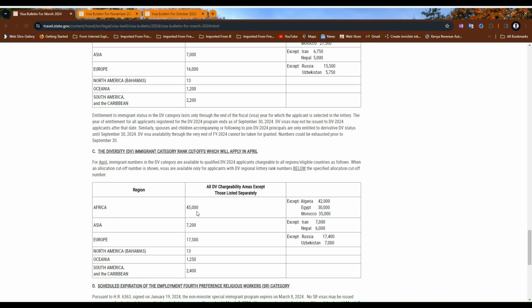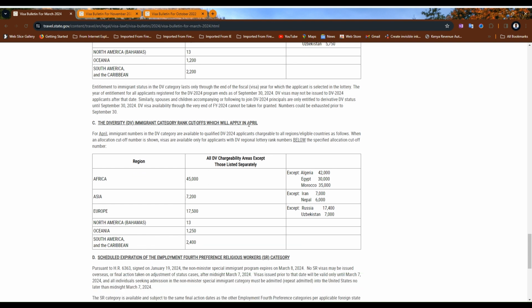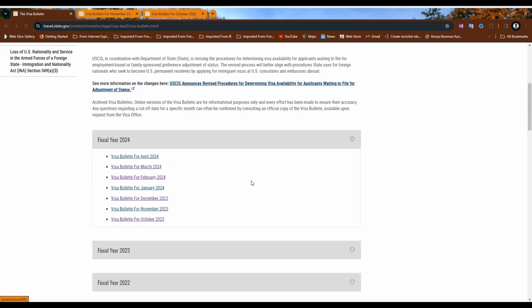So the earlier you submit your DS-260, the earlier it will be processed, and then the earlier you will be scheduled for interviews. And as I have said, there is a way of making inquiries to the KCC, inquiring from them ili uweze kujua if your case has been processed or not. So April, for the next month, April, 45,000. Yes, there is nothing beyond April now. So the next Visa Bulletin we are waiting for is for the month of May.